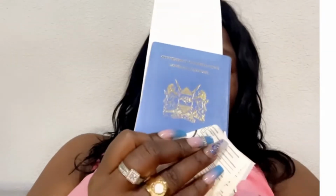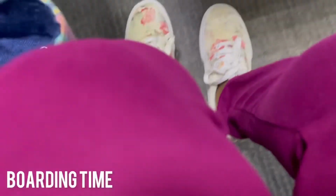It was crazy at immigration to be able to check in, but I thank my helper, the person who was trying to help me. This airport is really not organized. It was crazy, yeah. So finally I made it, and I'm now at the waiting area to board my flight. And yeah, so here's my passport. I'm super excited.